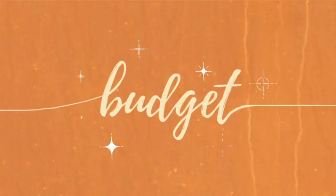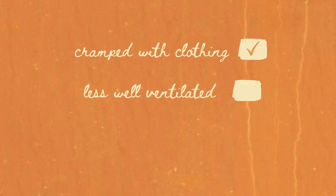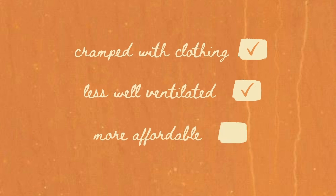I will start the thrifting trip with the budget thrift stores. These stores are usually cramped with clothing. They kind of just put everything out there, and some of these places are not that well ventilated, so it is kind of like going on a really sweaty treasure hunt. And because of all these reasons, these thrift stores are usually more affordable.